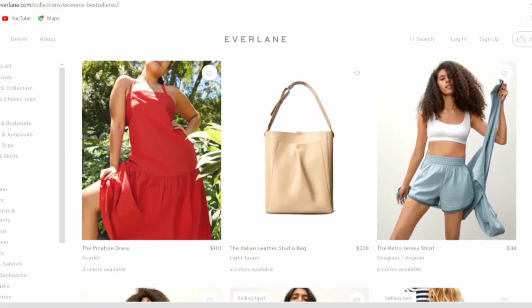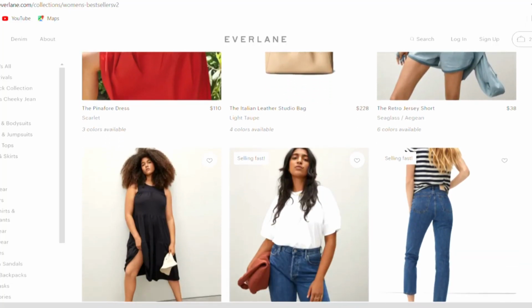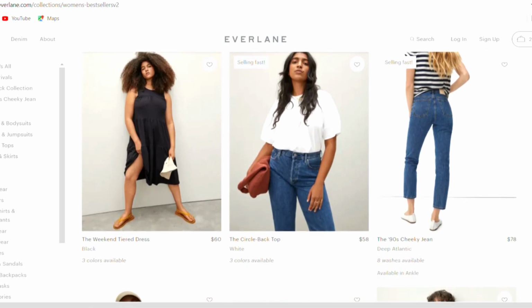As for their price, I think it can be high or low depending on what your budget is. For me, sometimes they're a little bit higher than what I want to spend, but I found a lot of their clothes on the secondhand market and they still look in really good condition.